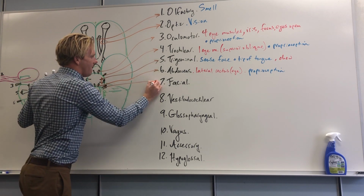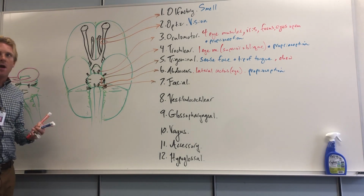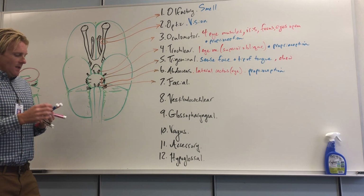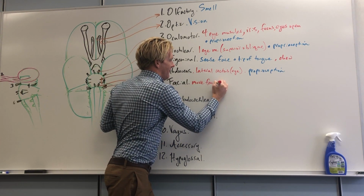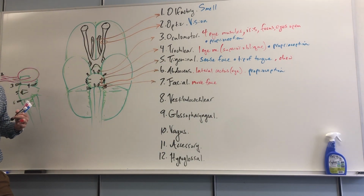A lot of books will draw them as two nerves because they carry both autonomic efferent neurons and somatic efferent neurons. The somatic efferent neurons are the ones we control. This allows us to control our face. So move our face. Okay, so all of our facial expressions are going to be controlled by the facial nerve. This nerve's pathway is kind of funny. He emerges from the division between the pons and the medulla, but on the back. So right here is the facial. This guy is right there.